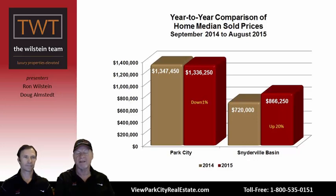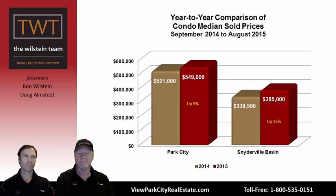In the Snyderville Basin, however, prices jumped 20%. That's nice, climbing from $720,000 all the way up to $866,250. And if we look at condominiums in the Park City limits, up 5% from $521,000 all the way up to $549,000. And out in Snyderville Basin, up 13%, $339,500 to $385,000. Again, nice appreciation. So we're seeing number of sales going up, and we're seeing prices going up. That's what you like to see. Well, you like to see that if you're a property owner. Exactly. If you're a buyer, you want to see it happen after you've bought.